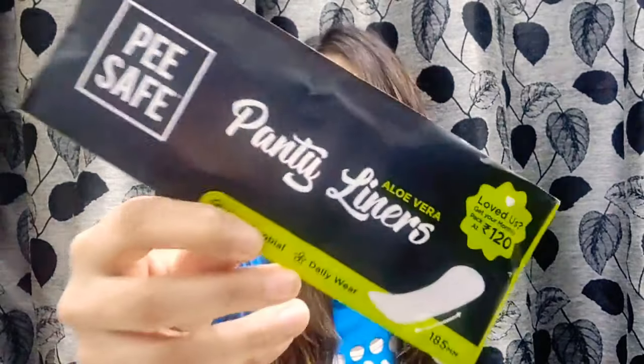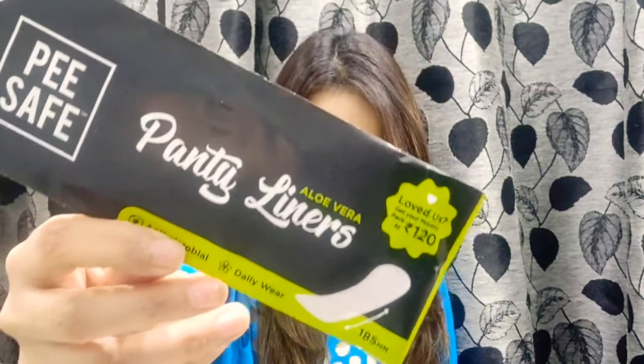Now I'm left with the last one, and the last one is by PSafe. This is a panty liner. Last product in the box. So that's all what I've received in my Ellis Box for July month.